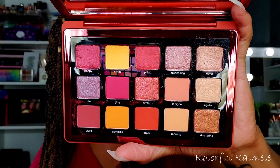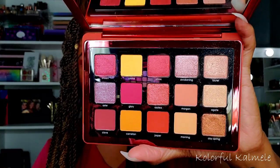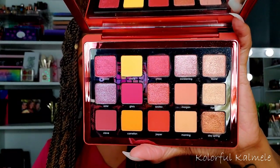This one here, my Natasha Denona Sunrise palette, so cute, was a gift to me from my girl DJ. What's up, D-Jizzle? This is what this palette looks like. We died. We had to have this when it came out. It was like, oh my gosh, it's so gorgeous, so pretty. And once again, while it's not a red palette, you can definitely use these shades to get a red berry toned eye look out of this palette, and I think it's absolutely gorgeous. Very, very pretty.